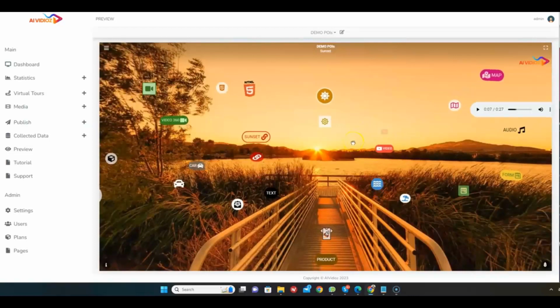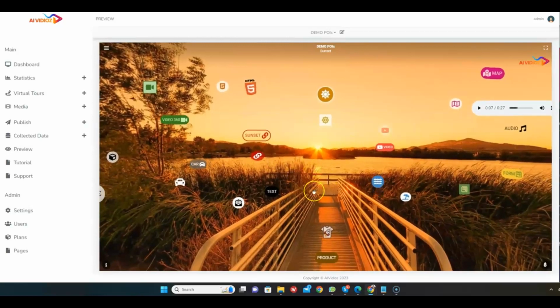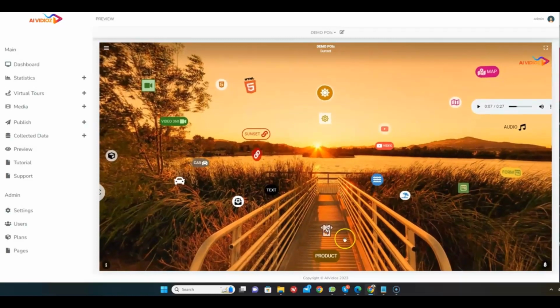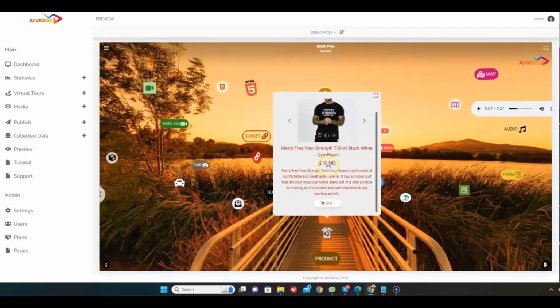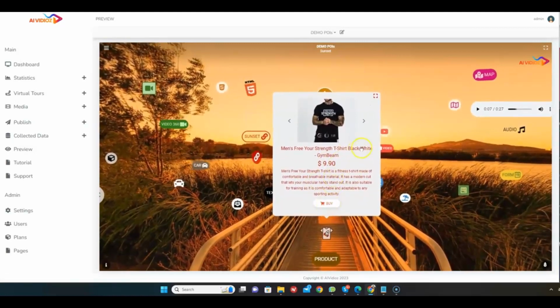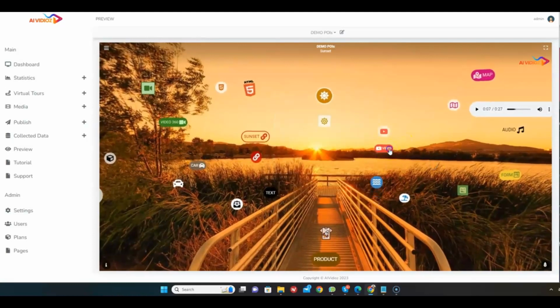Aside from that, AI videos also allow you to engage your video viewers with interactive, clickable call to actions like polls, quizzes, logos, images, buttons, text, links, pop-up sliders, timers, so you can boost engagement and sales. As you can see, you can add products to your videos. There's a product and your customers can buy your product live inside your video. How awesome is that? Aside from that, you can add YouTube.